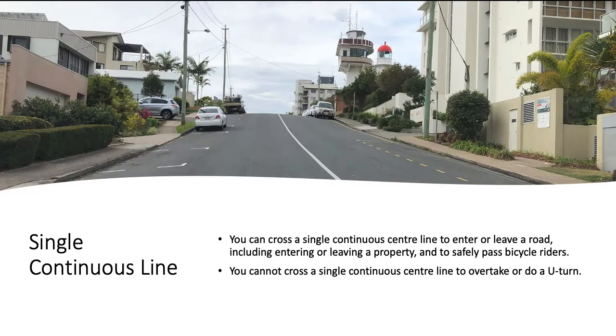Single continuous lines. We can see the lighthouse up ahead on the right as a reference point. You can cross a single continuous center line to enter or leave a road, including entering or leaving a property and to safely pass bicycle riders. You cannot cross a single continuous center line to overtake or do a U-turn.